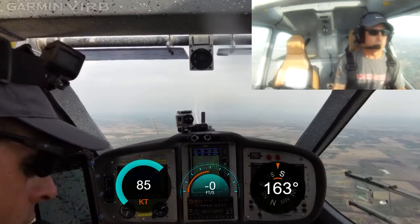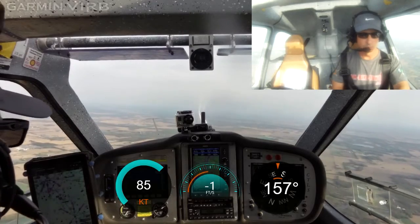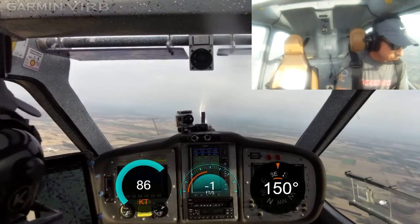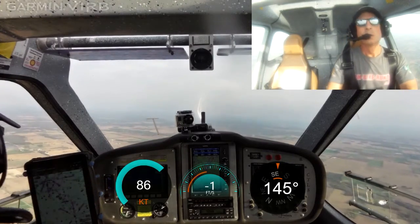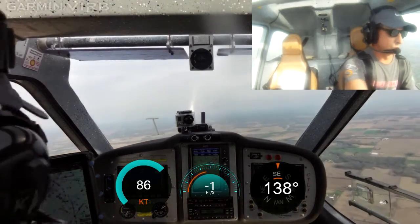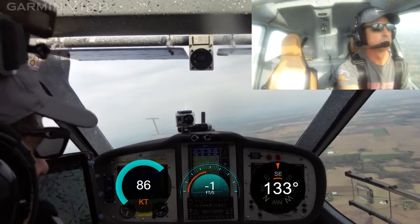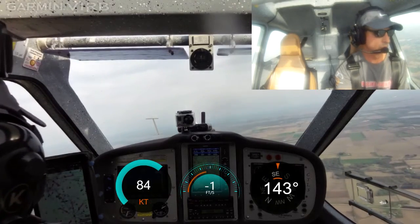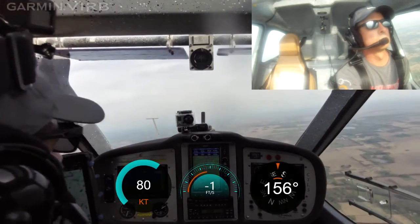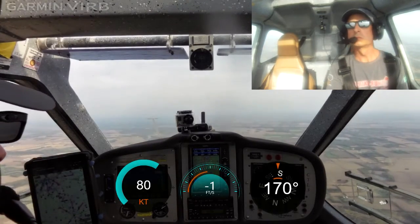Janesville Tower, 747 Juliet Delta. November 747 Juliet Delta, Janesville. Hello, I'd like a full stop taxi back. I'm about 13 miles to the north, 747 Juliet Delta at 3,300. Alright, November 747 Juliet Delta, make straight in from the north, report 3 north, expect right traffic runway, correction, left traffic runway 14. Expect left traffic for runway 14, 747 Juliet Delta.